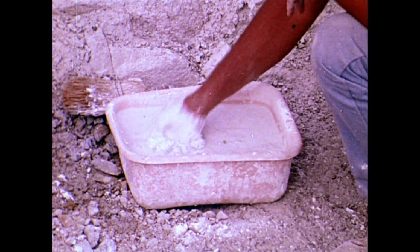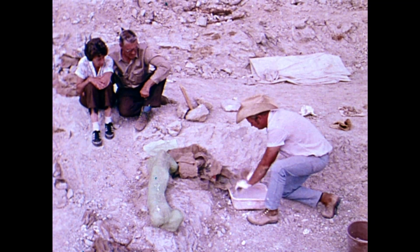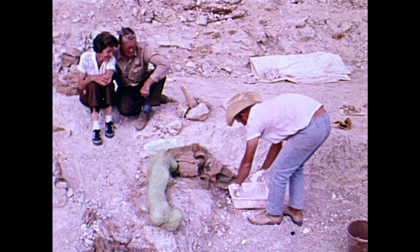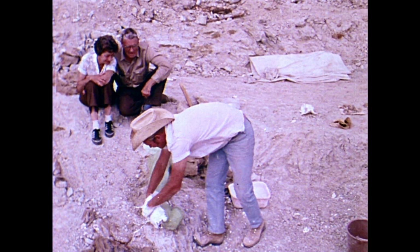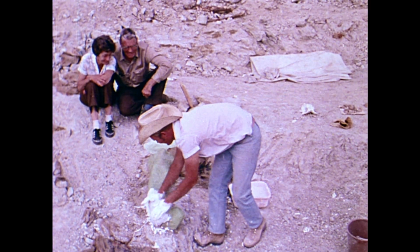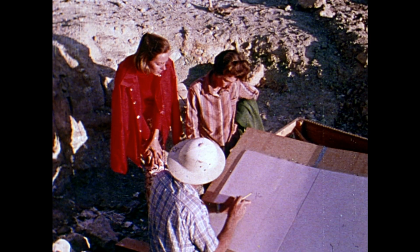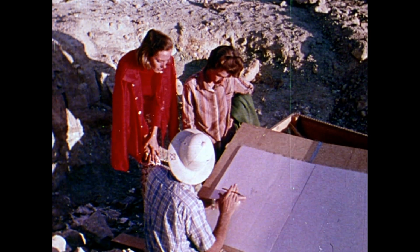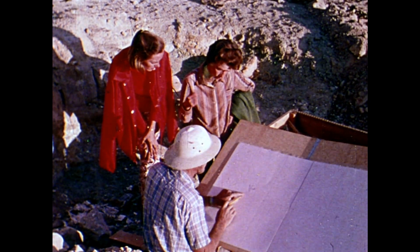I can get some plaster mixed up here and get a jacket on that thing, maybe. Soak these up good. Yeah, I bet that poor old dinosaur didn't know he was going to be treated that nice. Put a cast on him. This area over here where we began work has already produced evidence of 2 new species. Now that makes the quarry worth it, just that alone. 1 new species justifies the quarry.